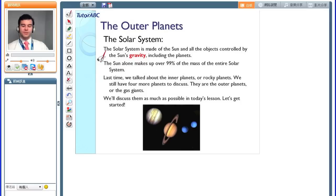Let's get started. So, the solar system. Does everyone know what the solar system is? Hopefully. Very good. The solar system is made of the sun and all of the objects controlled by the sun's gravity, including the planets. The sun itself makes up over 99% of the mass of the entire solar system.